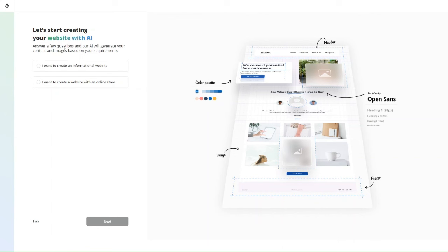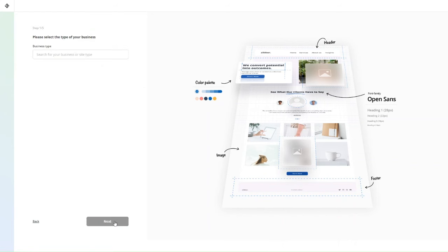So with getting started, you want to basically answer what kind of website you want to create. Is it an informational website, or are you wanting to create a website with an online store? We're just going to create a basic informational website and click next. And then you want to select the type of business, and you can see they've got a few options here. You can also type in the name of your business as well to kind of help narrow it down a little bit. But you basically just want to select a type of business from here and click next.